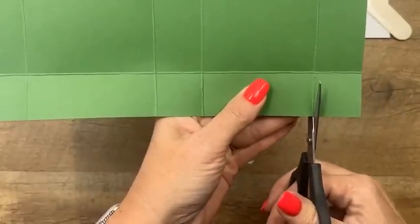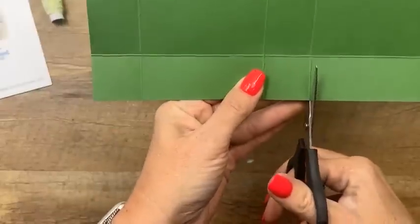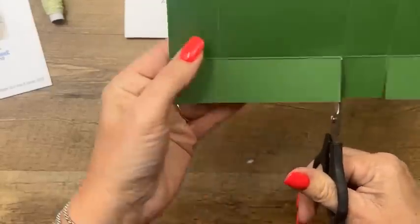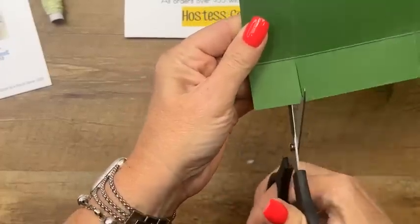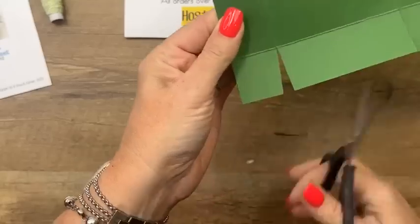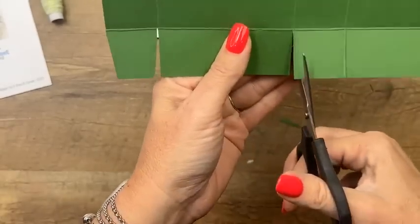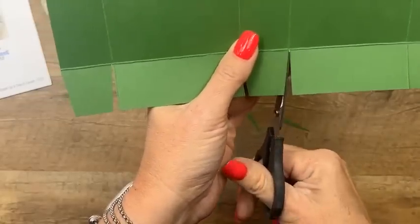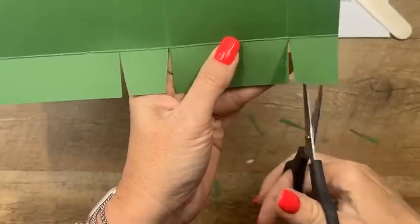Along the long side, we're going to cut the score lines. Okay, this is a clamshell box. We've made this kind of box many times. Then cut the corners off the square tab. Okay, cut the corners off each square tab.